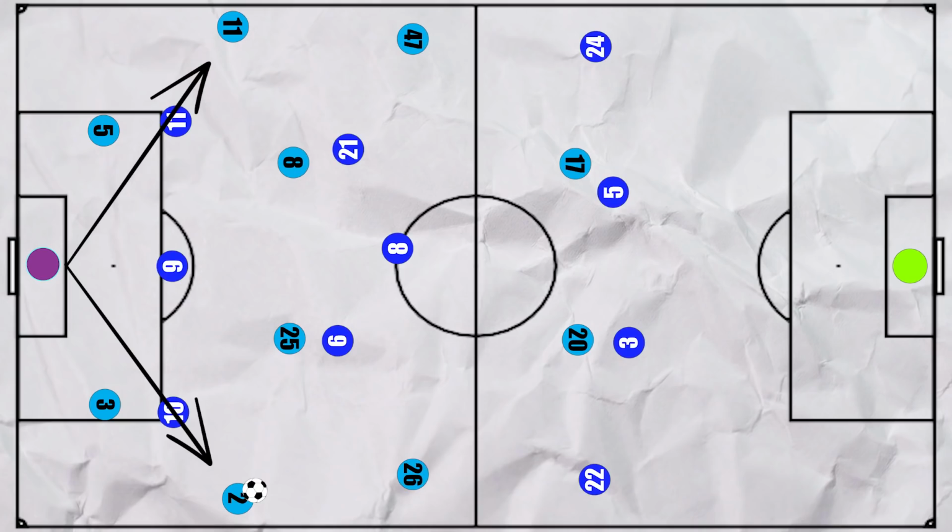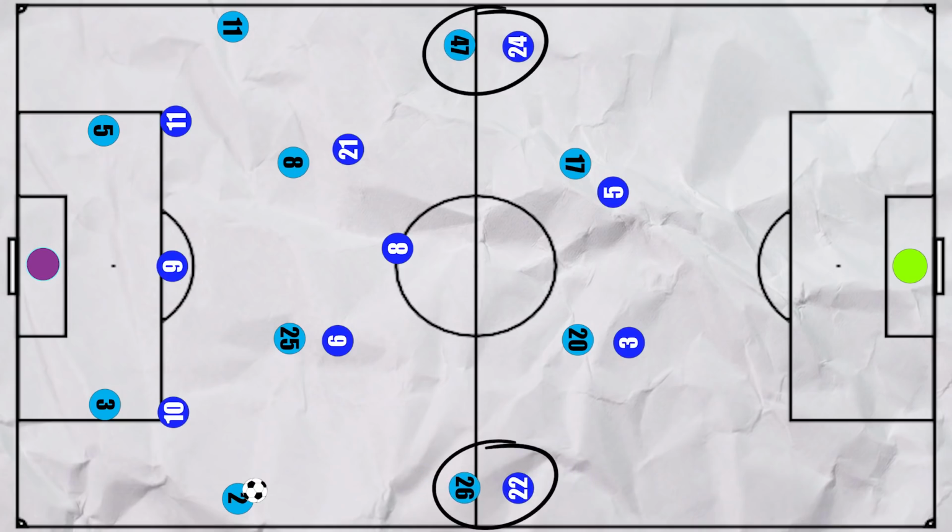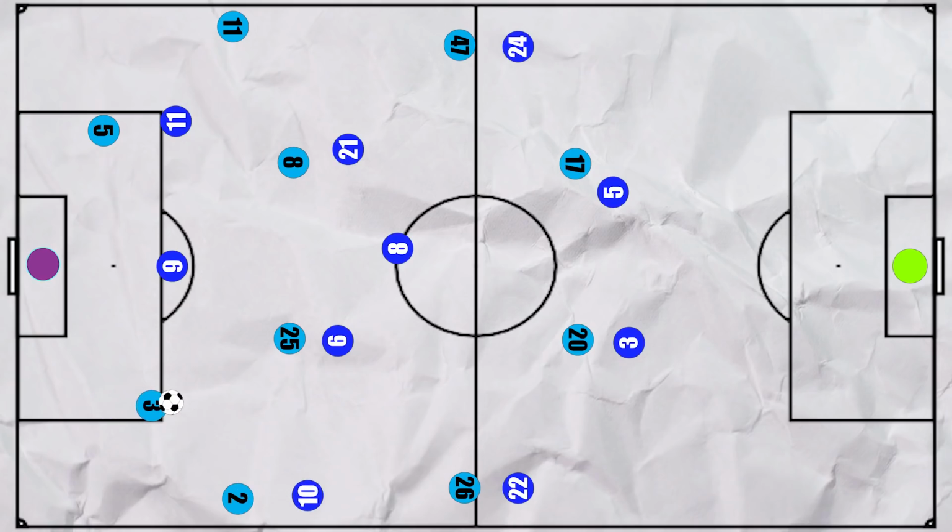Edison could find the fullback directly, as the PSG fullback couldn't push high up to press as they were tied up by the City wingers. Once the PSG wide man then looked to cover, the ball back to the centre back would now be on, who would now be free to play out.